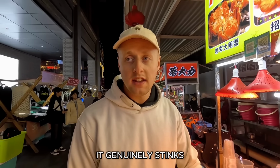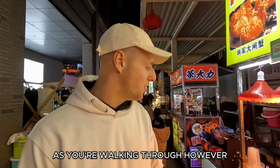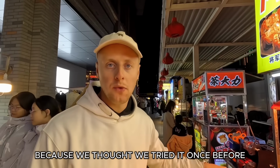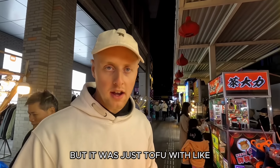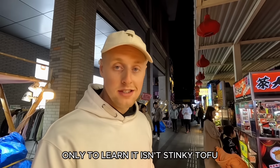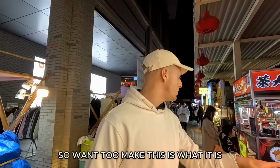Yeah, I mean, Shannon's not overreacting. It genuinely stinks. It ruins the smell of streets as you're walking through. However, I'm going to check exactly what it is, because we thought we tried it once before, but it was just tofu with a lovely chili sauce over it, and we thought it was amazing, only to learn that it isn't stinky tofu. So I'm going to make sure that's what it is.